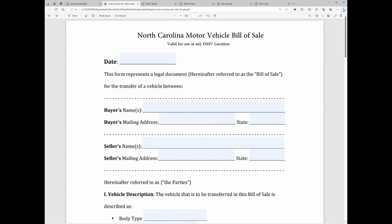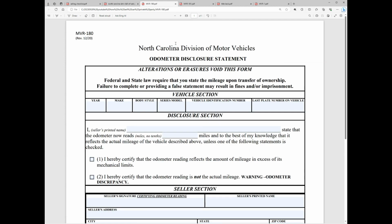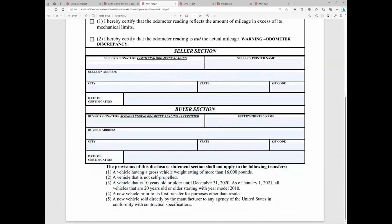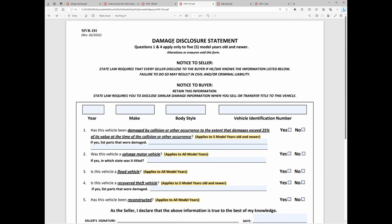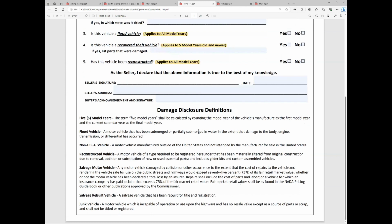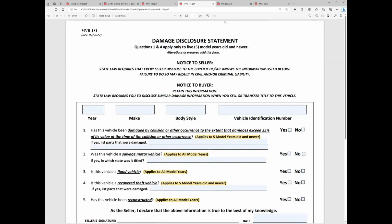Again, it's not from the DMV, but I guess that's just the wording they use in this generic bill of sale form. The MVR 180, which you can get from the North Carolina DMV, just says this is the odometer mileage, and you fill out all this stuff here, just to legally say that this is the amount of miles at the time of the transaction. MVR 181 is the damage disclosure. It asks if it's salvage, flood, theft, or rebuilt, and you check off yes or no. You don't need a notary for the odometer or the damage disclosure.